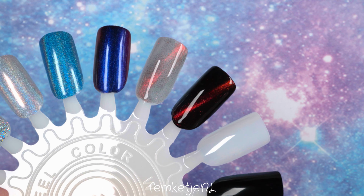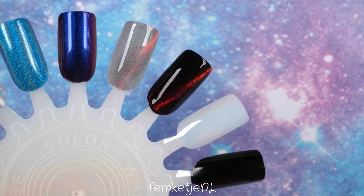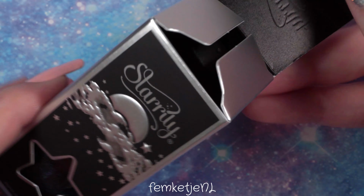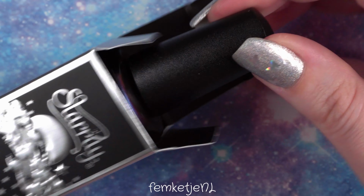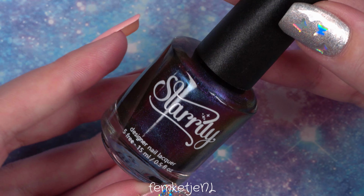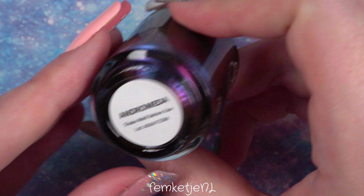But yeah, here you can see me actually applying that beautiful magnetic polish. This is just one coat, and I am going in with a second layer just to show you what it is completely like. But first I'm going to give you another look at another polish that I actually received, which is also a magnetic one.